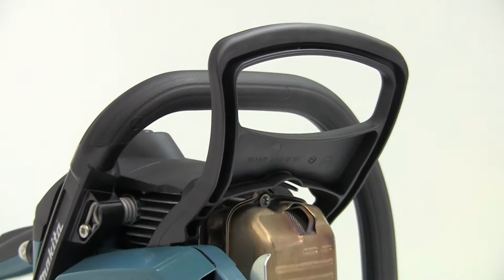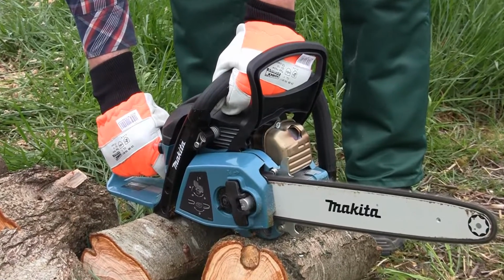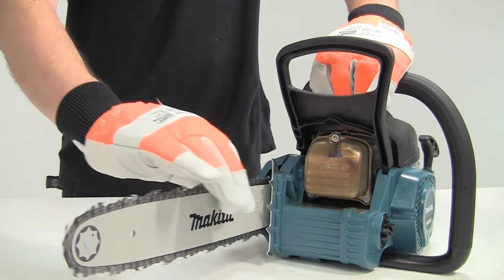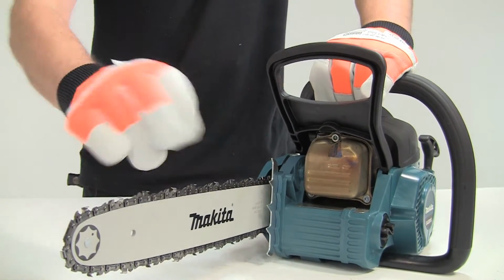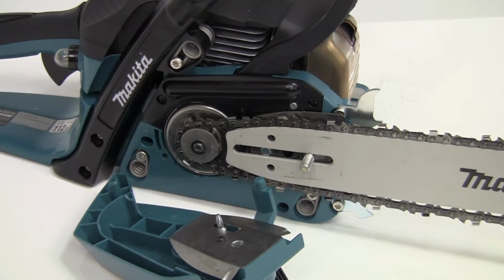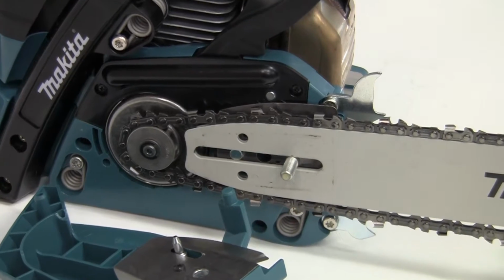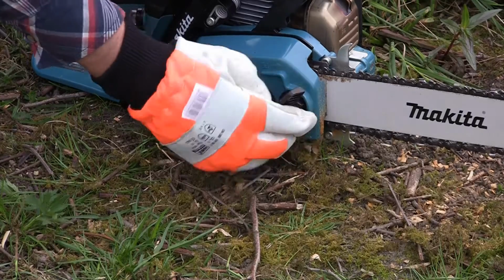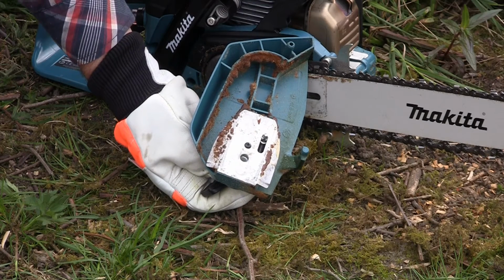The inertia chain brake provides operator protection in the event of a kickback, stopping the chain instantly. But it can also be used manually to lock the chain securely for transport between jobs. The unique integrated design of the Makita chain brake allows the guide bar and chain to be fitted much more easily compared to other makes of saw, and it prevents shavings accumulating in the sprocket cover.